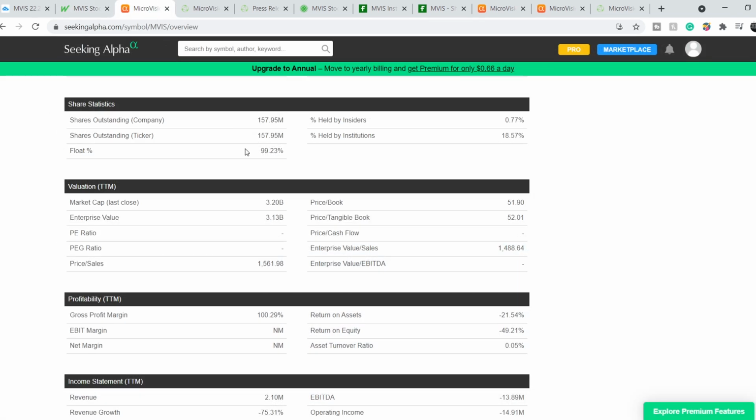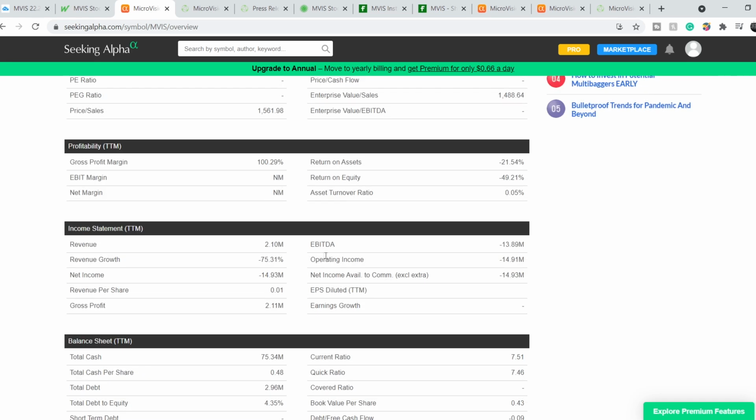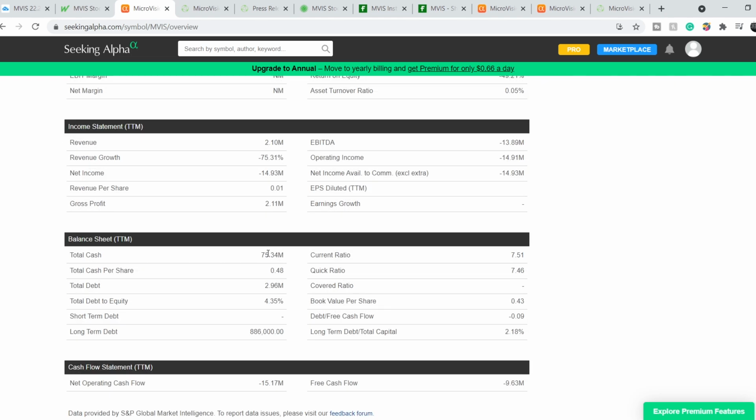And let me give you a sneak peek at their numbers. Their total market cap for now is $3.2 billion. They have a revenue of $2.1 million with a negative net income of $14.93 million. Their total cash is $75.34 million for now, and total debt is $2.96 million.